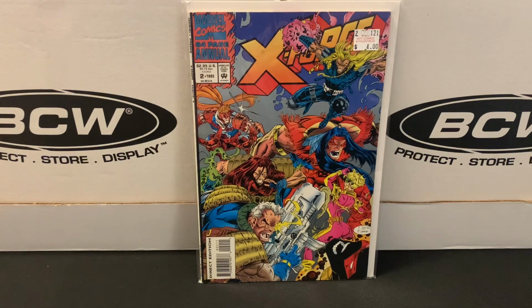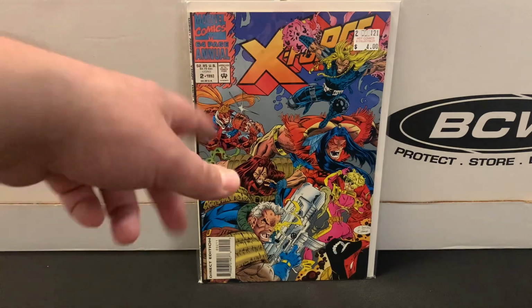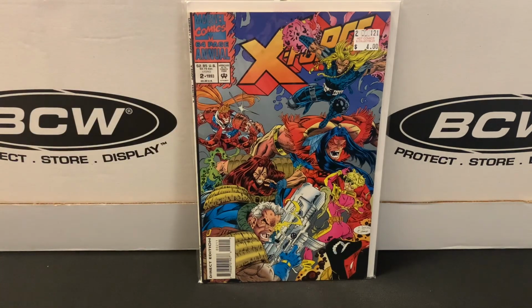So X-Force Annual 2 was a good find. I was collecting X-Force, the ongoing series, for a while when it first came out. So that's a nice little addition. And in one of the future parts of this haul, I have a handful more of this type of annual from this time period that I picked up.